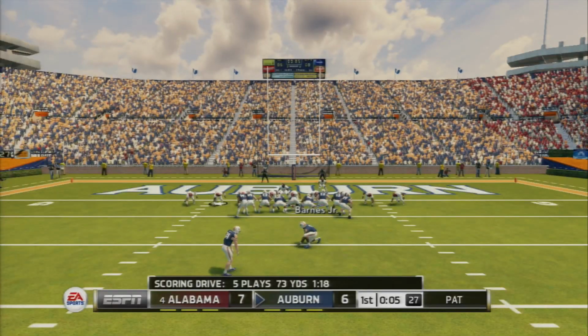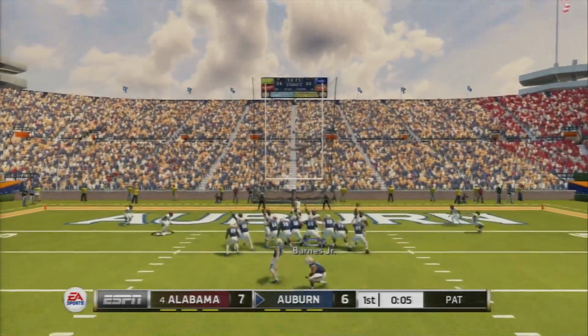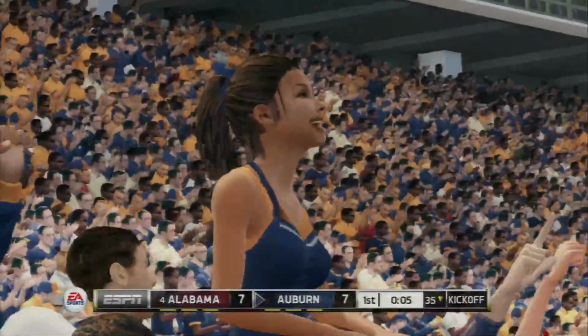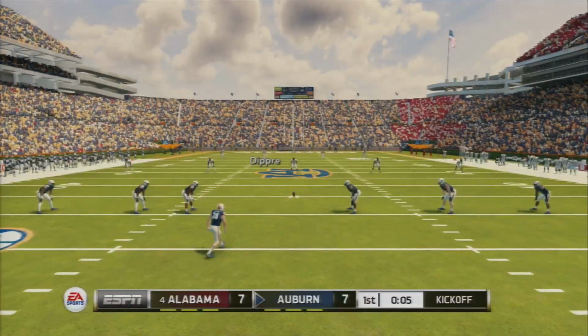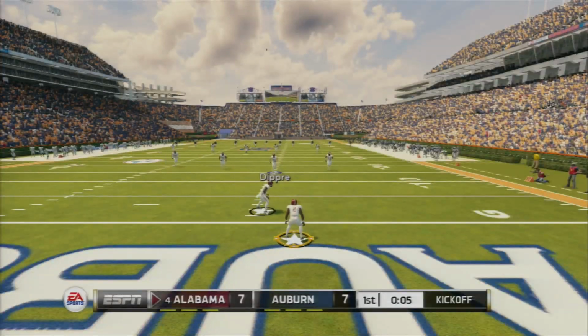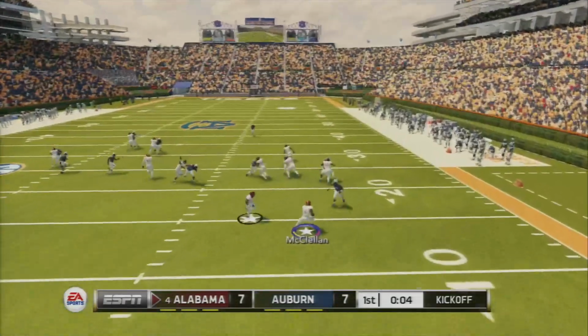They'll line up for the extra point in an attempt to tie the game. He makes the PAT. A 5-play, 75-yard drive, and they put up 7 points. Brad, I thought that was a textbook drive. I thought they did a really good job of showing balance, mixing the play calling with the run and the pass. Just an overall well-executed touchdown drive.